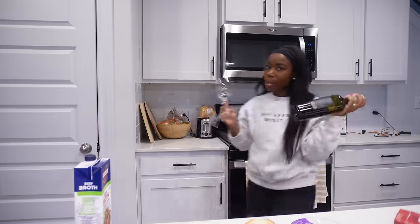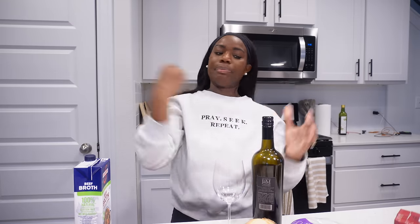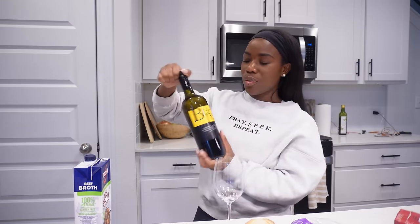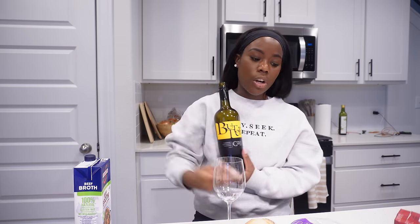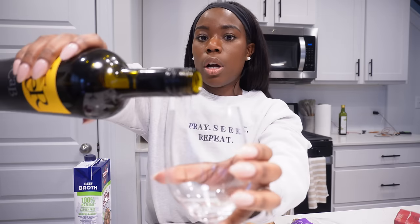Speaking of wine, I think I'm gonna pour myself a drink. I'm gonna pour myself some wine while we cook together. This is the brand butter, and it's smooth like butter, guys. I got this from Target, I wanna say. Almost dropped that. We'll pour together.